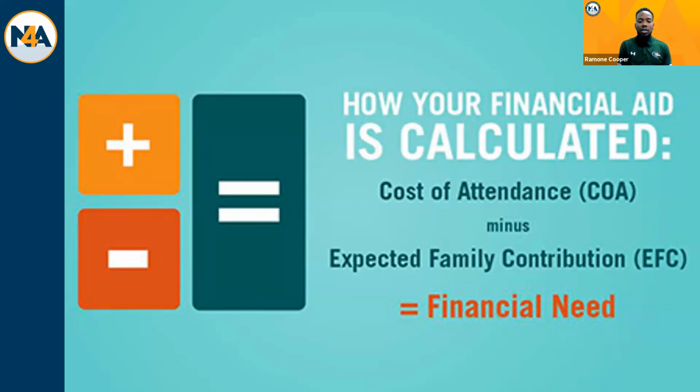Now, your cost of attendance is going to be the amount it will cost you to go to school. What we'll take away from that is that EFC Kavicia mentioned earlier. And so your EFC is going to be an index number that your college's financial aid staff will use to determine how much financial aid you would receive if you were to attend their college. The information you report on your FAFSA form is used to calculate your EFC.